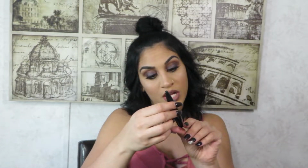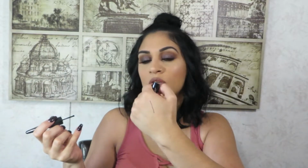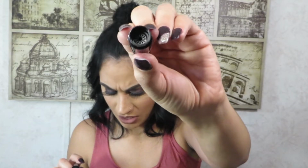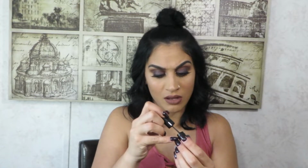Okay. Yes. Alright, and the next thing is the roll-on liquid liner. Oh, so it literally rolls. Holy crap. So this is black, and instead of a felt tip that we're used to, it literally rolls. You know how much cleaner my lines will probably be? Oh, yes. And I love it. And then you see on the inside, it's like the best little applicator, because it doesn't really mess up the little round.